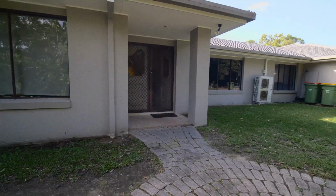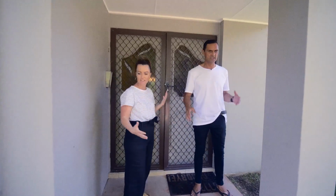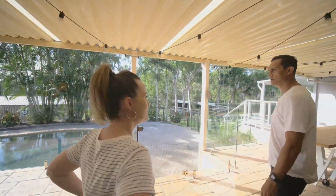So this is it? This is the entrance, but I feel like it needs to, I don't know, it just feels a little bit disjointed out here, don't you think? It doesn't feel like this is the entrance. No. What the entrance should be. And luxury resort style Hamptons home. Yep. Now look at that.